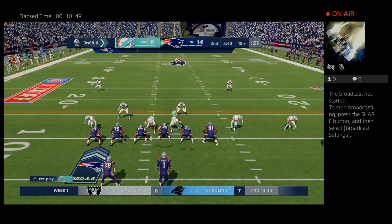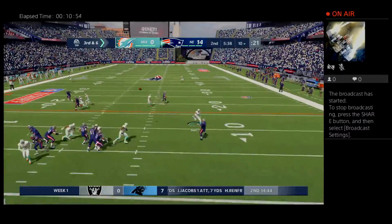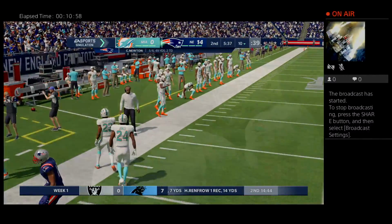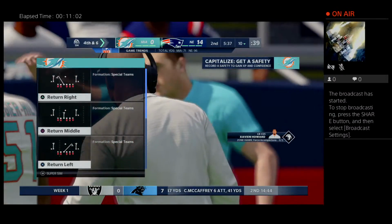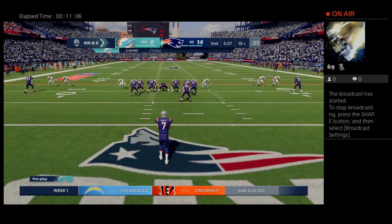Brings up 3rd and 6. A shotgun snap for Newton. And that will be incomplete. That might be the 3rd down stop that they needed because they've had a lot of trouble slowing down this offense in the first half. This might be their opportunity to get off the field.